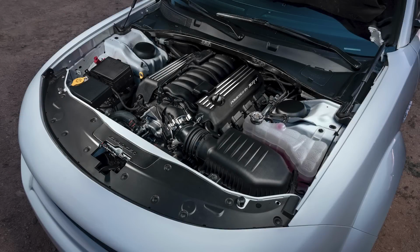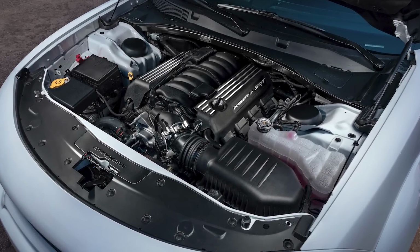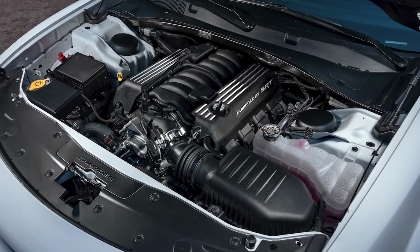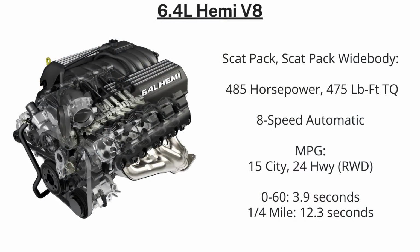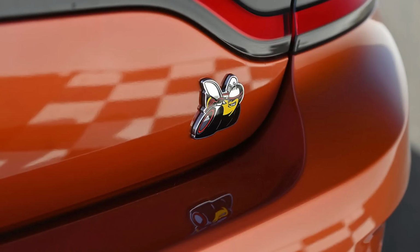The next V8 is the 6.4-liter 392 Hemi, packing 485 horsepower and 475 pound-feet of torque. Fuel economy is similar to the 5.7, rated at 15 city and 24 highway MPG. 0 to 60 happens in just 3.9 seconds, with the quarter mile in about 12.3 seconds. And these 6.4s are only found in the Scat packs.